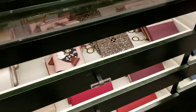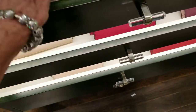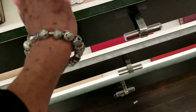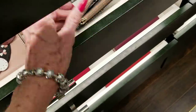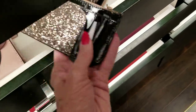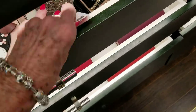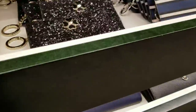Oh, they still got some puppies here. If you missed the puppies, here they got some. $119. And the New Year's Eve shiny ones. Ooh, they have this in black also. Let's see if this is the price. And they have it in that black too.